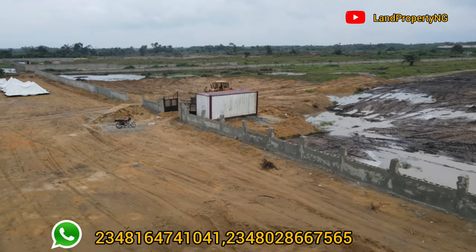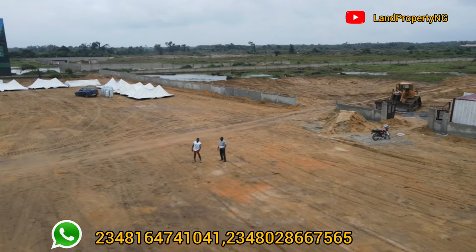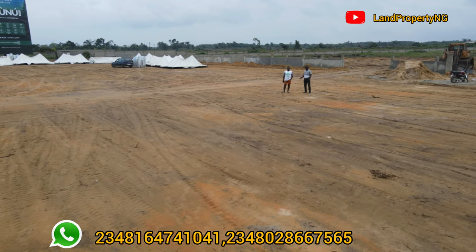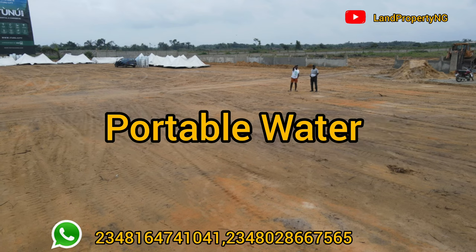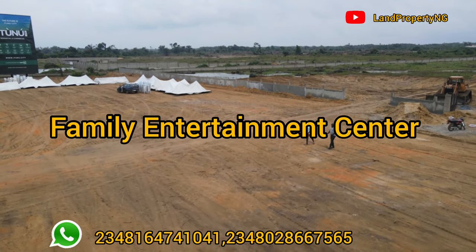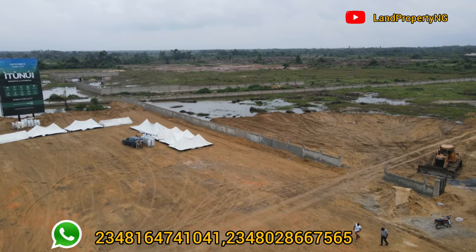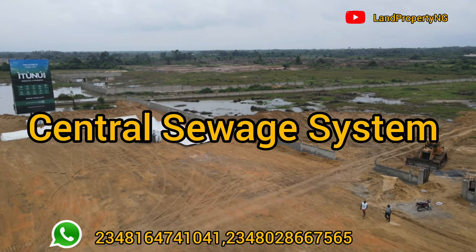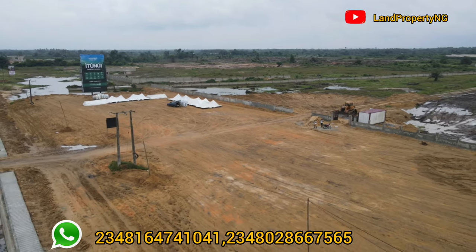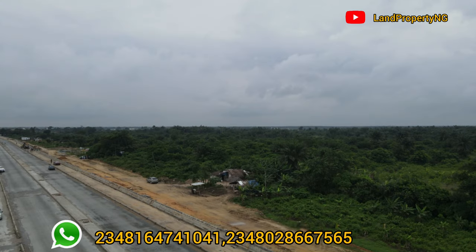Some other features that will come with this estate, ITUNU City, include: it will be a gated, secure environment, security will be top notch. It will come with a good road network, portable water, and 24 hours electricity. Just like I said earlier, it also comes with a family entertainment center. The drainage system will be an underground drainage system, and it will also come with a central sewage system, which means when you buy property here, it will come with a central sewage system. And I know I said earlier that it comes with a recreation center and enough green area. I know a lot of people like green areas. This will come with green area.